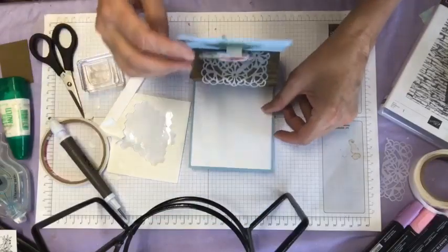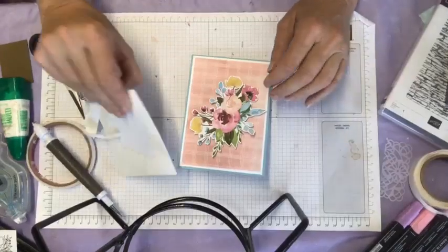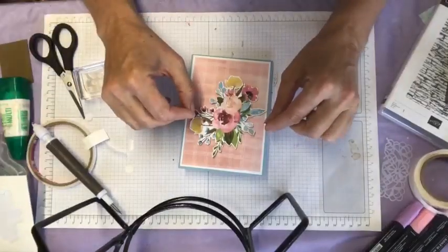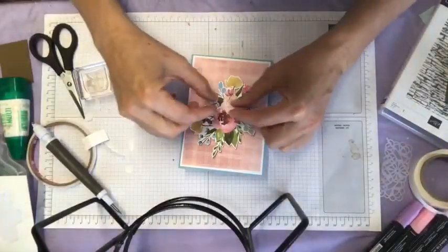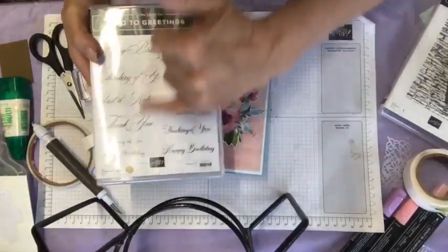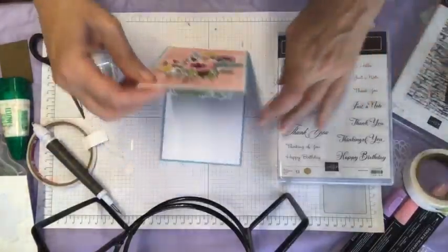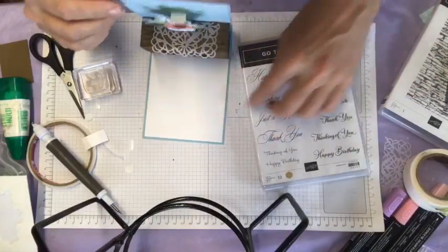And then along here, I haven't put a greeting on this today because sometimes we're not sure what we want to use for a greeting. So you could do something like a little strip of a word of any sort. I could use something like these that would make a really pretty birthday card. So if that, I could put happy birthday across here.